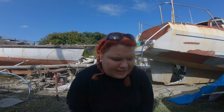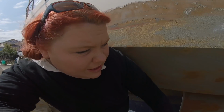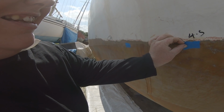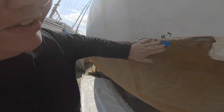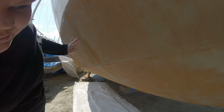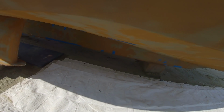Day 2 of painting. Ready to paint this side. Just have a look at the bits that I've patched. Here and here there's a tiny little pinhole in the weld. I don't think it goes all the way through, but yeah. Underneath there you can see the blue tape on the keel. That is all just pitting, none of it's gone through.